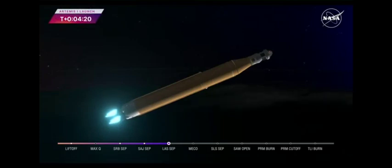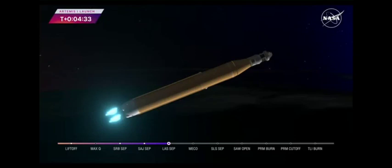We're 4 minutes and 16 seconds into the flight of Artemis 1. So far, we've had a clean ascent. We saw those solid rocket boosters jettison about 2 minutes and 11 seconds after liftoff. Shortly after, we had the service module panels, fairings separate, as well as the launch abort system. The launch abort system was inert for this flight, except to perform this separation.